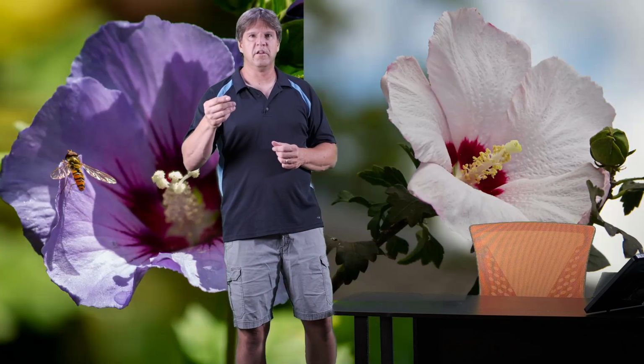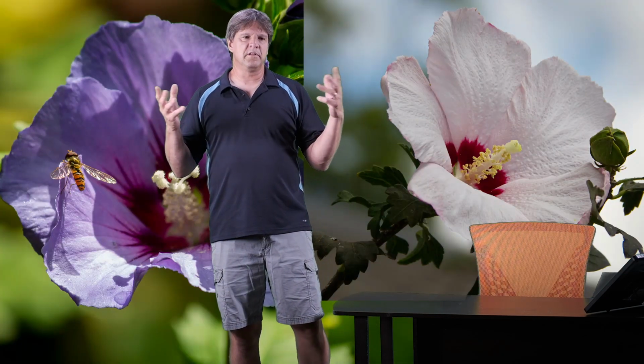Now, the other plant that I want to talk to you about just briefly is called Althea, or common name too is Rose of Sharon. Now, this is a woody shrub, a small tree, if you will. These things can grow easily 10 to 14, 15 feet high. A very common landscape plant.